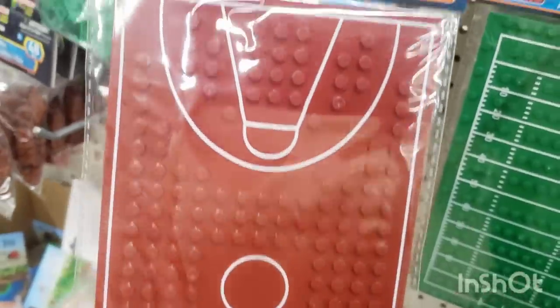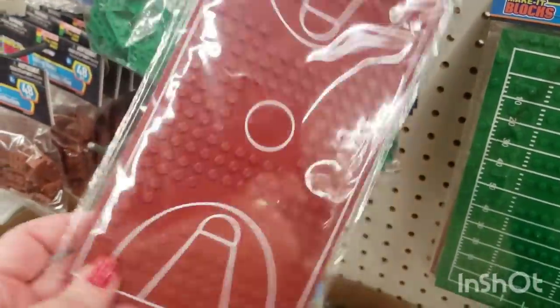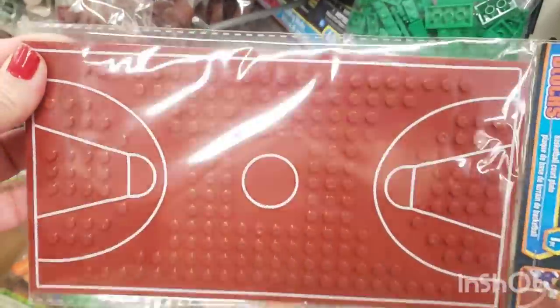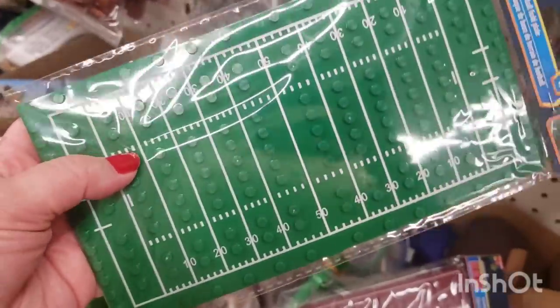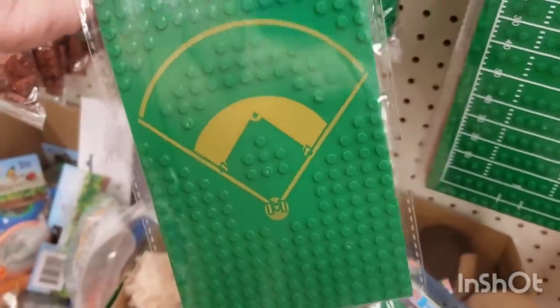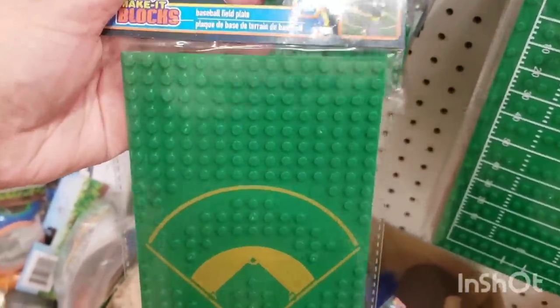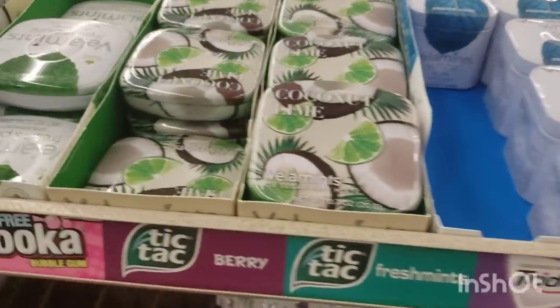Wow, this is so awesome for all of my Make It Blocks Lego enthusiasts. A basketball base plate. What? Football base plate? I think this is a phenomenal find. Wow. And this one is a baseball base plate? Yeah, this is crazy. I can't believe how cool these are. I am amazed. I haven't seen Bellamy's since the 80s.